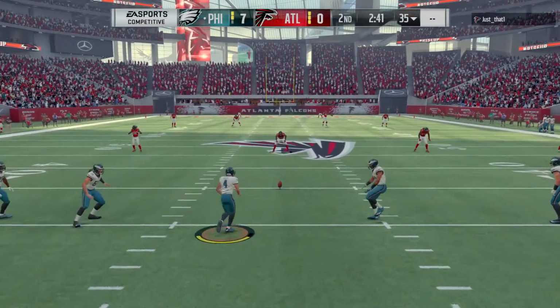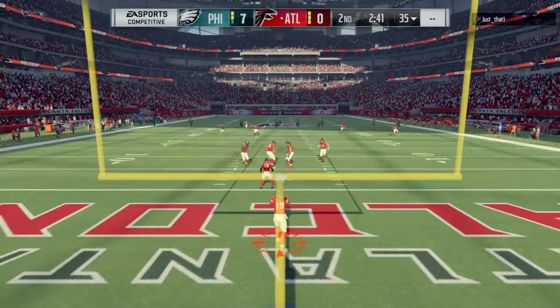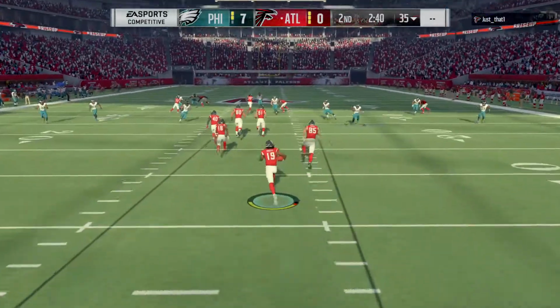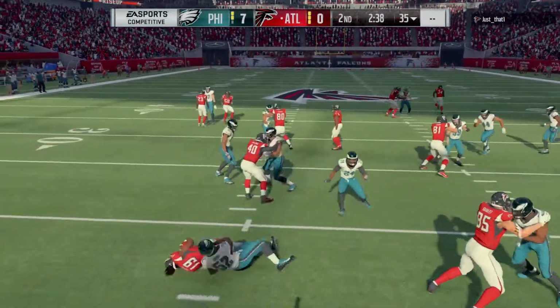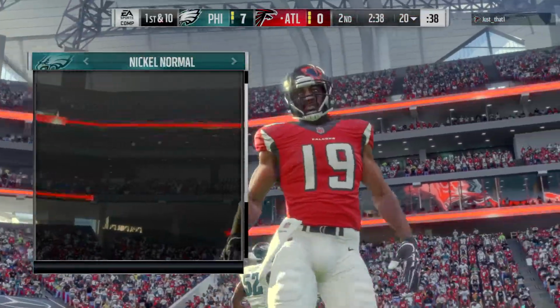Elliott now to kick this one away. That's fielded in the end zone. And the decision to come out is going to cost him 5 as he's taken down right at the 20.